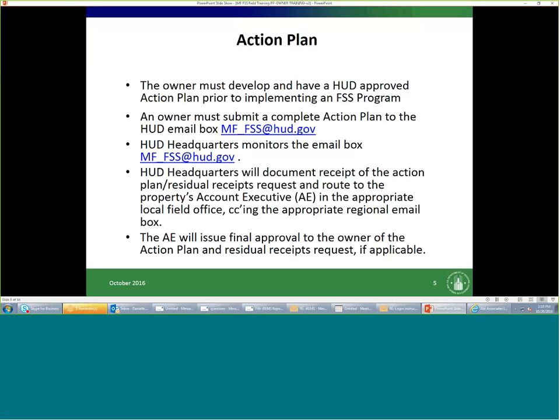Okay, so the notice says that the first thing I have to do is create an action plan and submit it to you. Can you tell me how that will work? Sure. As an owner, you're going to want to develop the action plan, and you're going to email it to mf_fss@hud.gov. HUD headquarters staff monitors that email box and will document receipt of the action plan and then route it to your account executive in the appropriate field office, and we're going to CC our HUD regional email box.